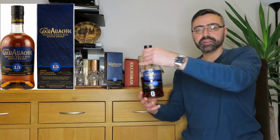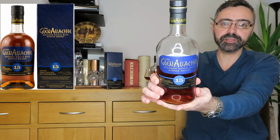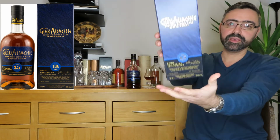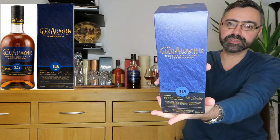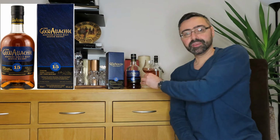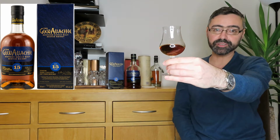My name is Dan and today I have a rising star from the GlenAllachie distillery in Speyside region. GlenAllachie 15 years old single malt scotch whiskey. This is a 700 ml bottle which comes in this blue presentation box, bottled at 46% ABV, non-chill filtered and at natural color. Sounds good, doesn't it? And what a color this one is.